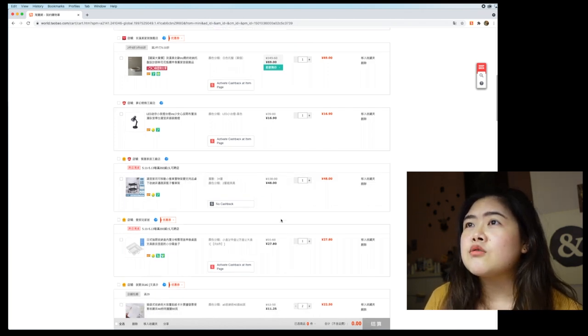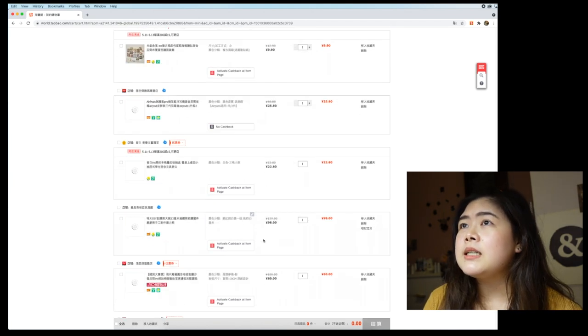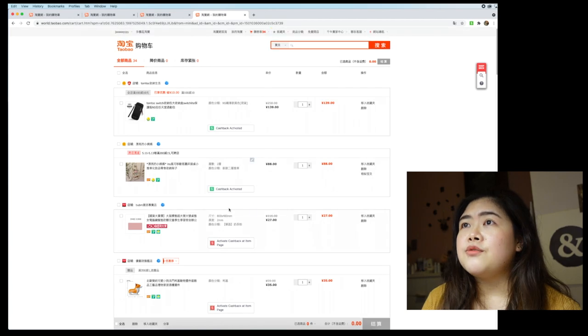But then you see, right, I have so many things in my cart. I think only two items are not eligible for cash back. Everything else here can. So almost everything you can have cash back. So no worries there. So here I've already done the first two. You see the orange logo has now become green.